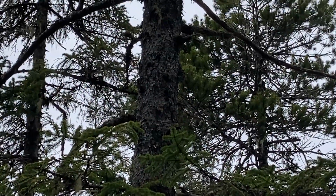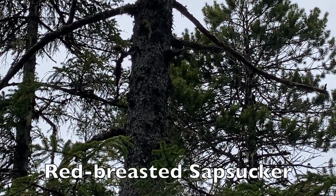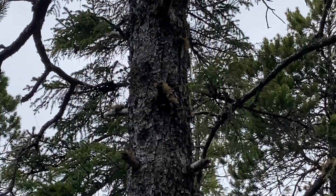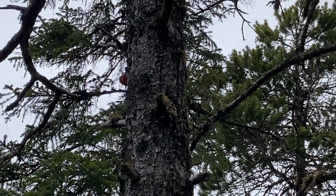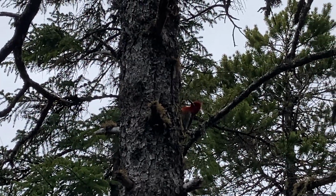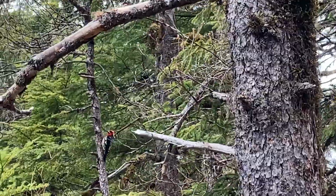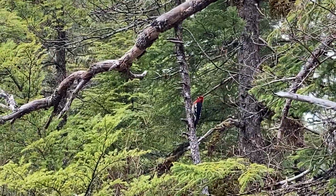That red-headed bird is like a woodpecker thing. I saw him out in the garden the other day. Each time I move, he just sticks his head out and looks. Hi, buddy. Oh, there you are. Oh, there, I can see him better now.